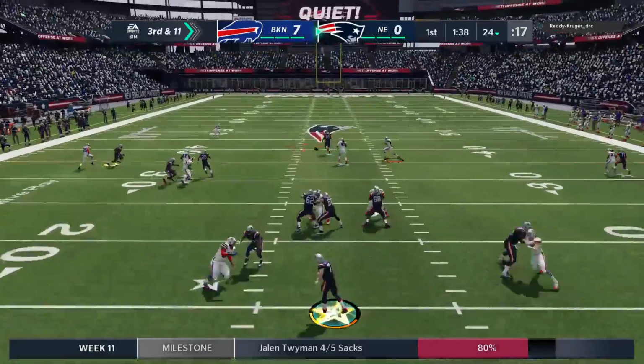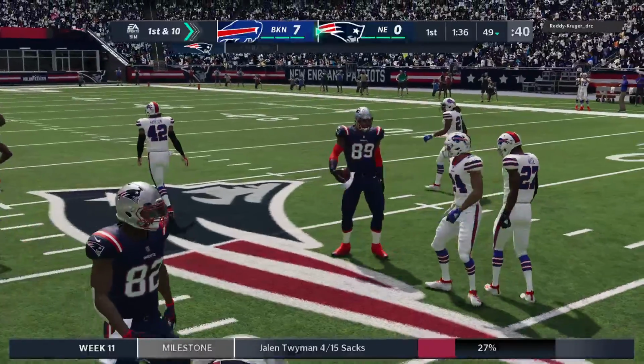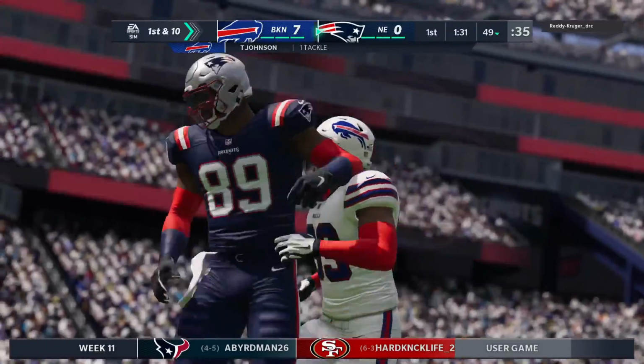It's now operating from the gun. Wilcox. He's got his man on the crossing route. And he will have a Patriots 1st down as they're able to get the 3rd down conversion. Excellent play there on 3rd down. Give them 25 yards.